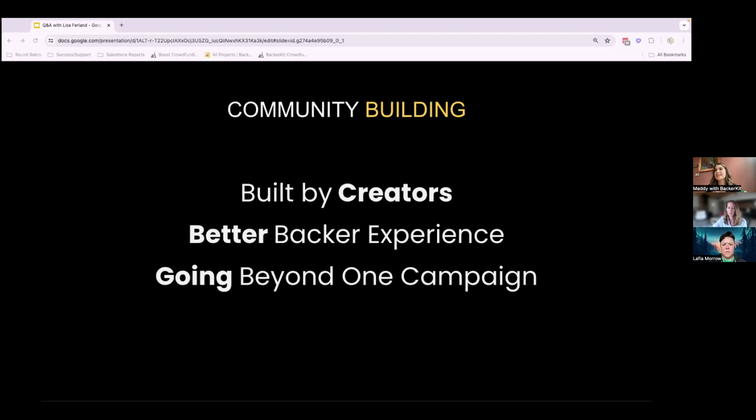So what we've done is built something by creators for a better backer experience that can go beyond just one campaign at a time. We really believe in giving creators the ability to live their best creative lives. And so those are the tools that we've created for supporting every stage of the BackerKit and creator journey.